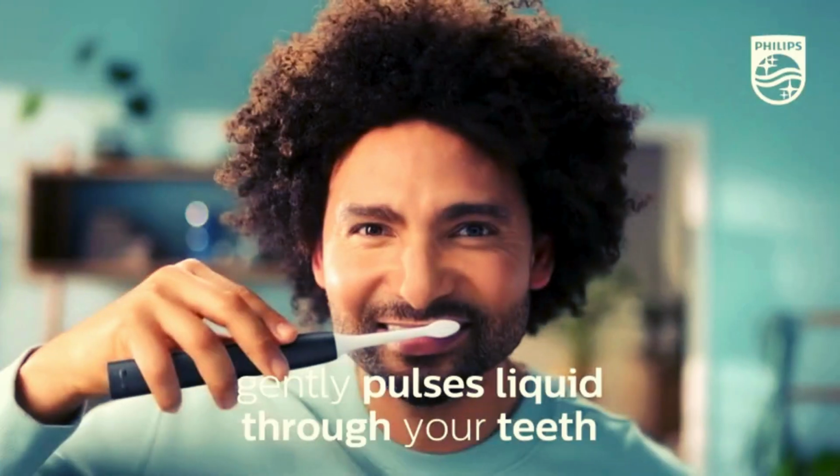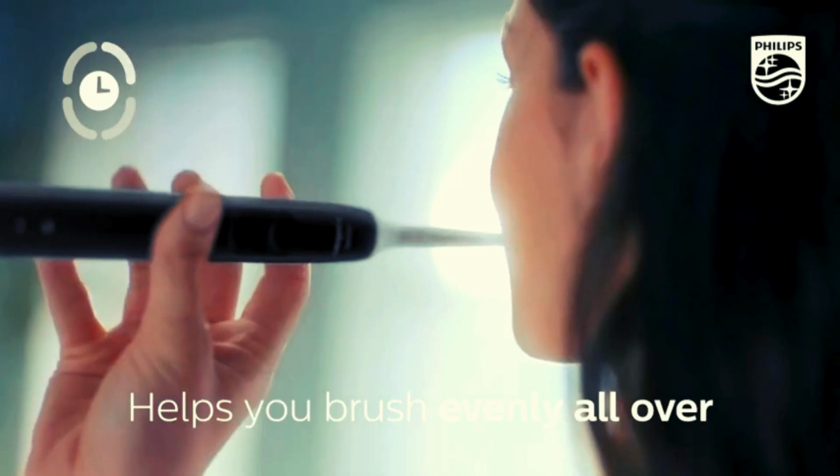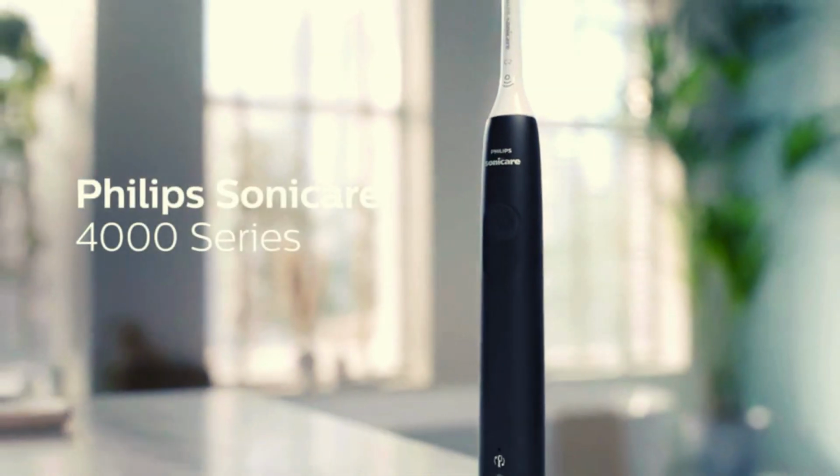The 2-minute smart timer with quad pacer ensures dentist-recommended brushing time. With a pressure sensor and 2 intensity settings, it protects sensitive gums. The brush head replacement reminder ensures effectiveness, while the battery lasts for 2 weeks with a battery light indicator.